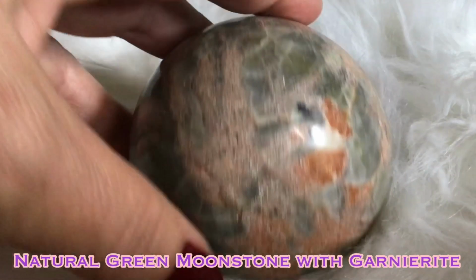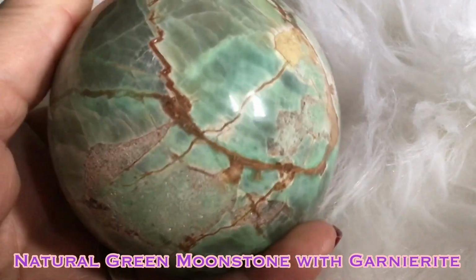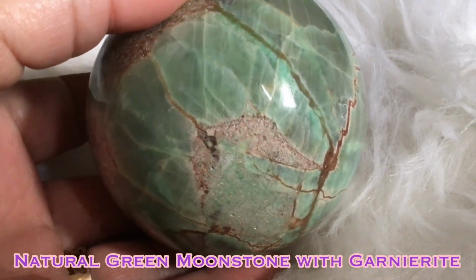Gorgeous. And it's heavy. Sorry, my little words get in the way. Look at that. Look how pretty this stone is. It's one of the larger stones. And I have a smaller stone to match it.